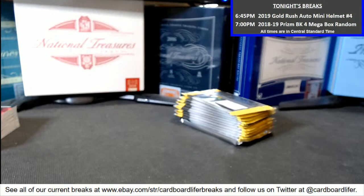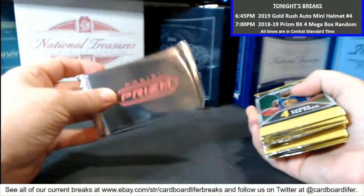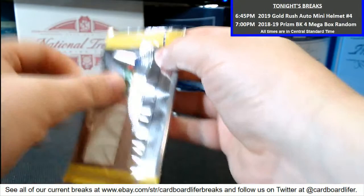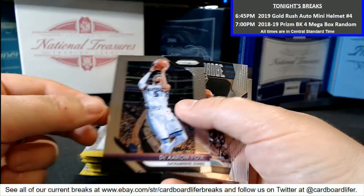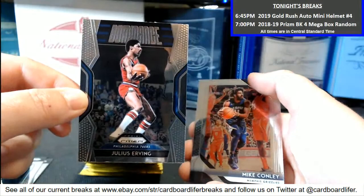Wrestling with the box to get the lid back on. There's our pink ice pack. We'll save that to the end. All right. Rondae Hollis-Jefferson. De'Aaron Fox. Another dominance Dr. J. And Mike Conley.